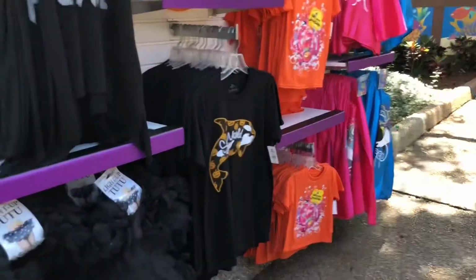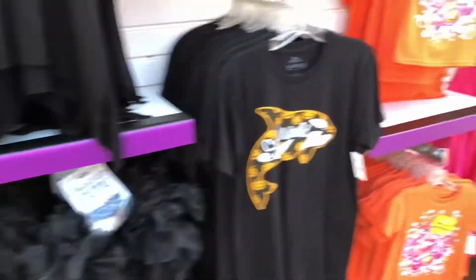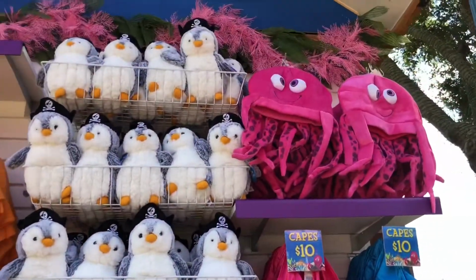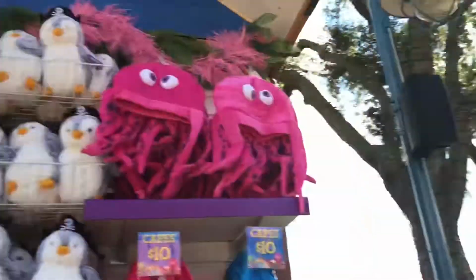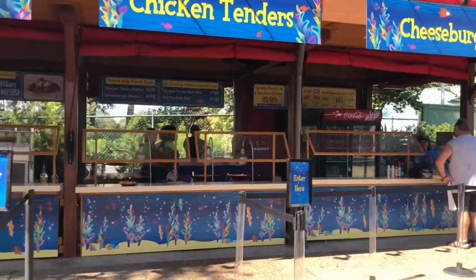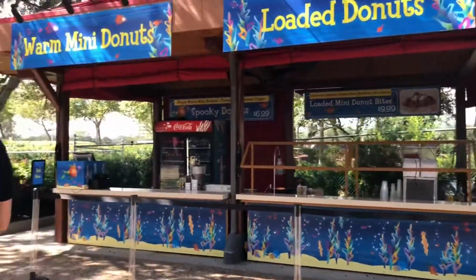We really loved the Halloween merchandise this year. They really upped their game from last year. Everything's very bright and colorful and around the $15 price point. We didn't eat food this year at the party, but we noticed there was plenty of variety for everyone.